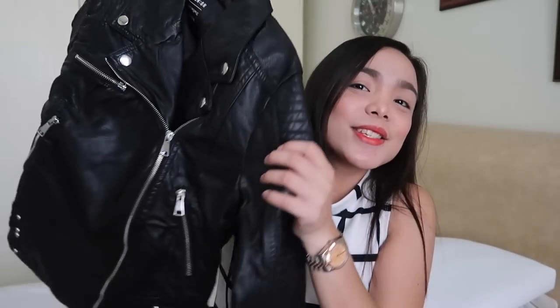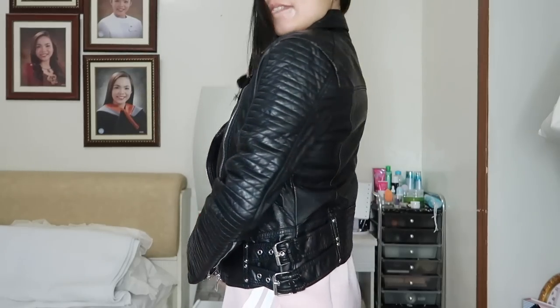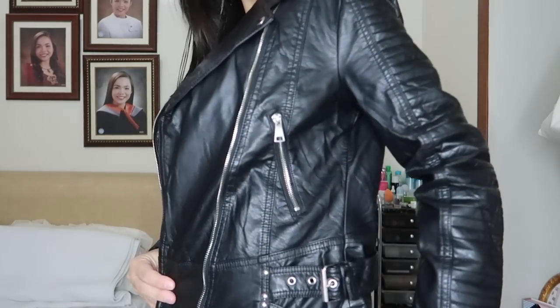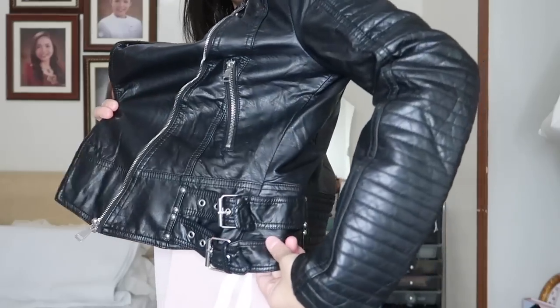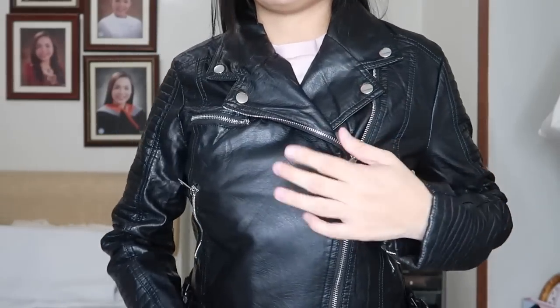So, I got the opportunity. Although, hindi ko alam kung saan ko ito magagamit kasi para akong gangster kapag sinusuot ko ito. Pero I saw naman a lot of like artista na gumagamit at sumusuot nito. So siguro magagamit ko din to in the future, but that jacket is right here. So this is a biker jacket from Cotton On. So it's a faux leather jacket. And ayan siya guys. Tapos may belt siya dito oh. May belt siya. Ayan, so makapal naman siya. So, pwede din itong magamit for winter, I guess.